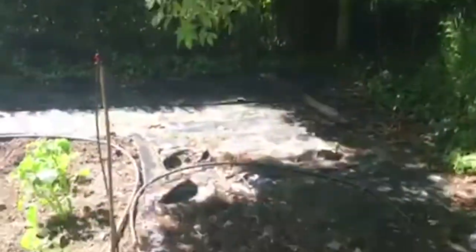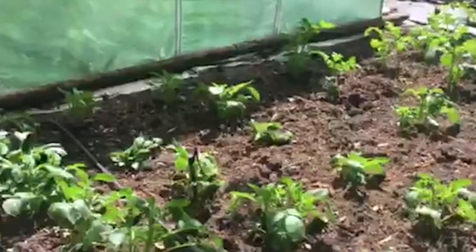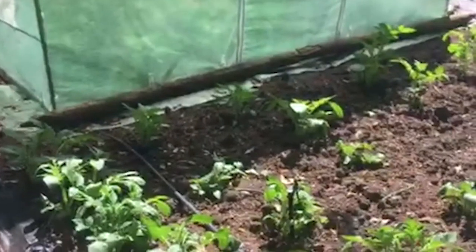And then down here, we have more potato plants. So as you can see, we're growing for an abundance this summer and autumn.